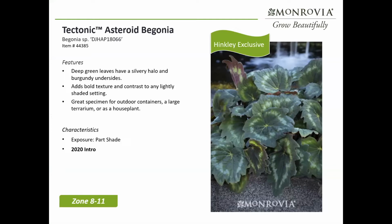These are a fun series of begonias from plant explorer Dan Hinckley. We are super lucky to have such a great relationship with Dan. He travels the world and sends us all sorts of interesting plants, and this is where the Tectonic series came from. Really wonderful textures in this series. You can see fantastic foliage shapes and colors. These are very tropical looking, but they are zone 8 hardy, so much more hardy than you would expect from something that looks like this.